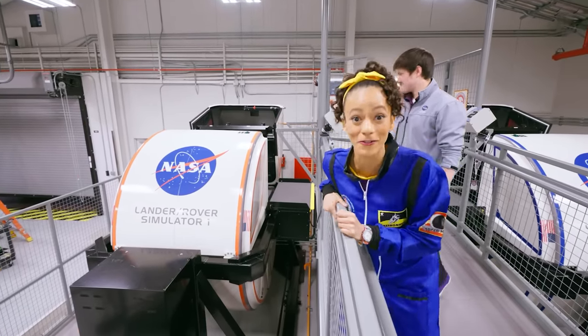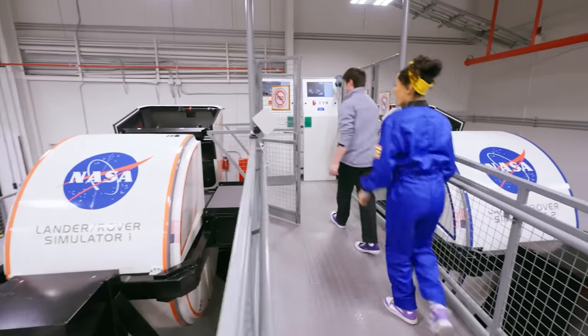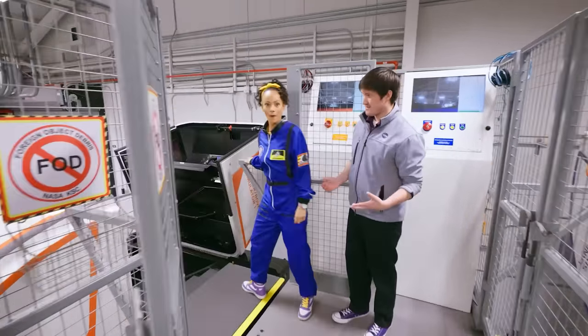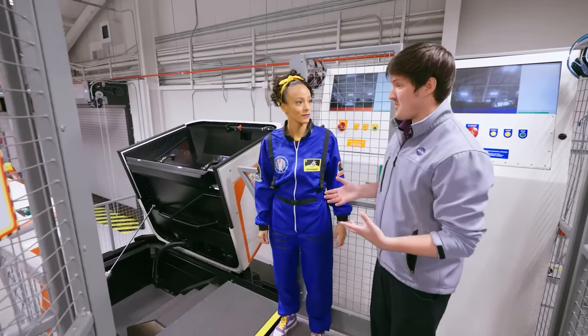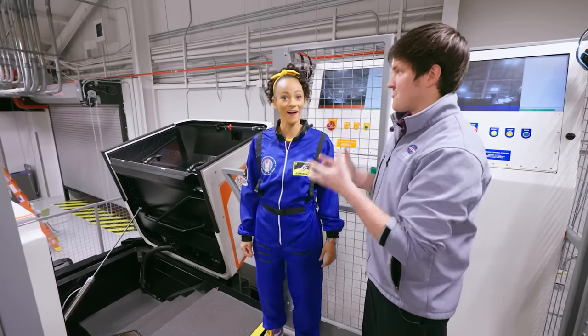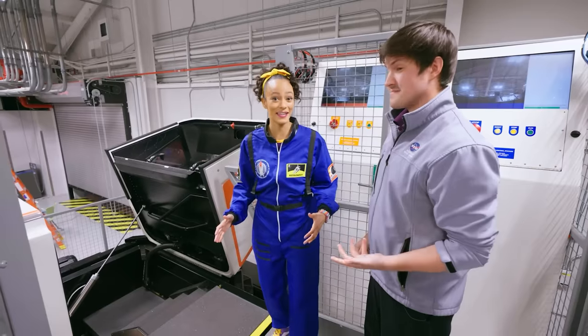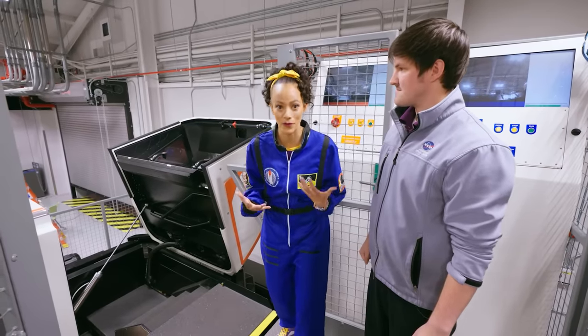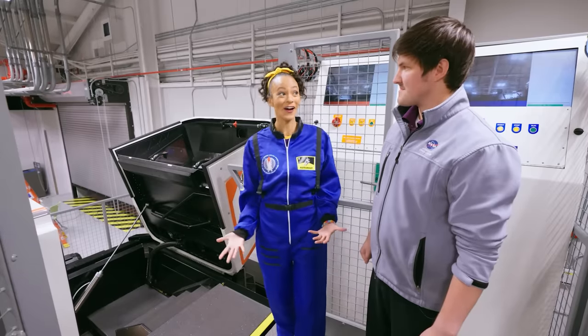That's so cool. So over here, we have a really amazing simulator. This is gonna show you how you're gonna fly to Mars, how you're gonna land on Mars, and then how you're gonna drive on Mars. That's amazing. And remember, it's a simulation, so it's not real, but it's gonna make me feel like I'm really traveling to Mars.